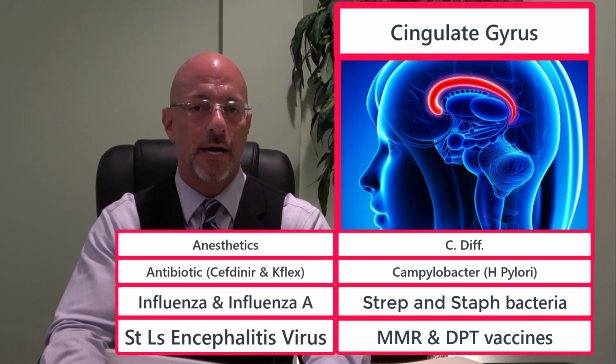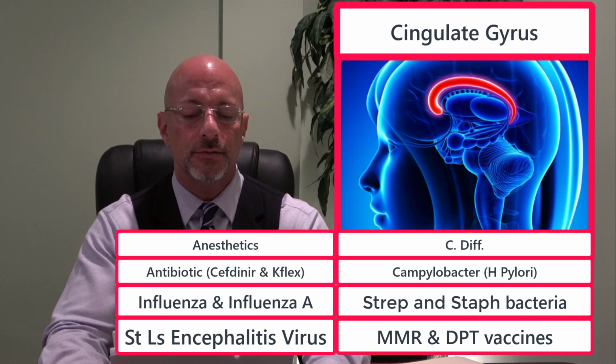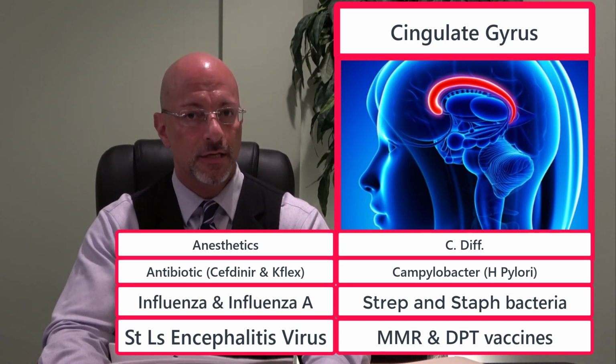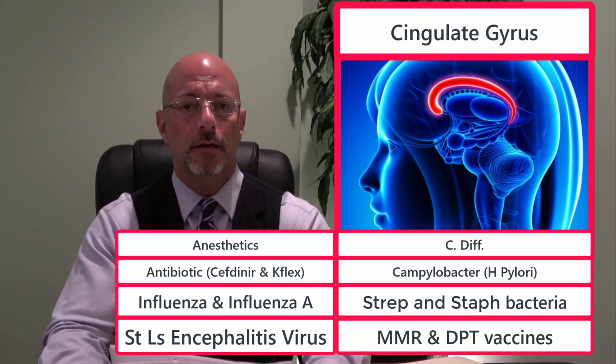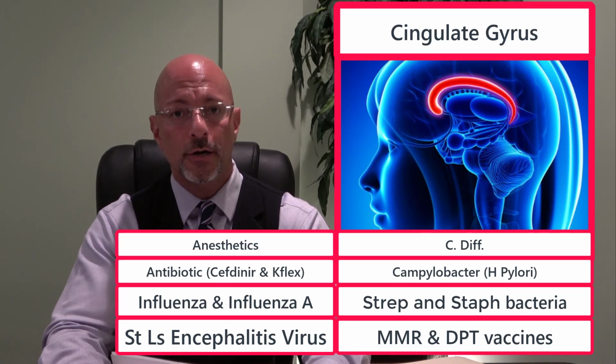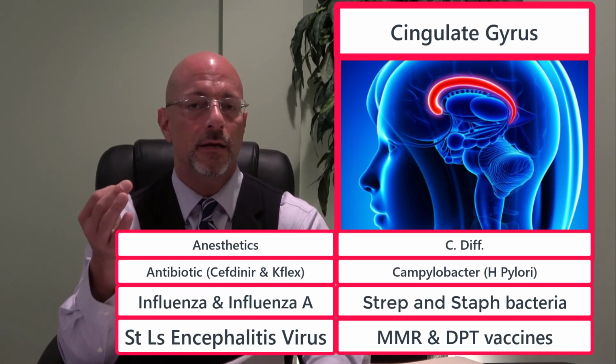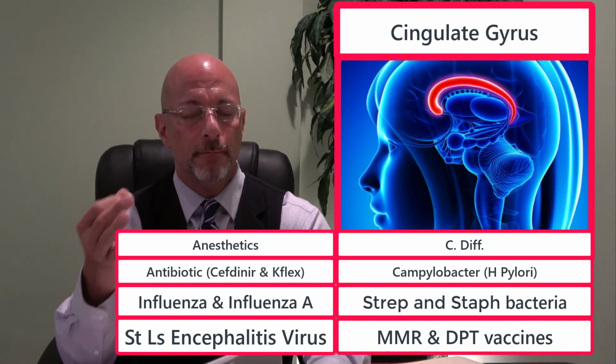I found some antibiotic chemicals and anesthetic chemicals also in there. Cefdinir, which is an antibiotic, I'll put that name up here on the screen. Cephalexin, also called Keflex, antibiotic affecting her cingulate gyrus. I found that propofol general anesthetic, which is a chemical that wasn't used in her, but it was definitely used in her mother at some point, where this propofol general anesthetic had gone through the birth canal, into the baby's brain, into her brain.